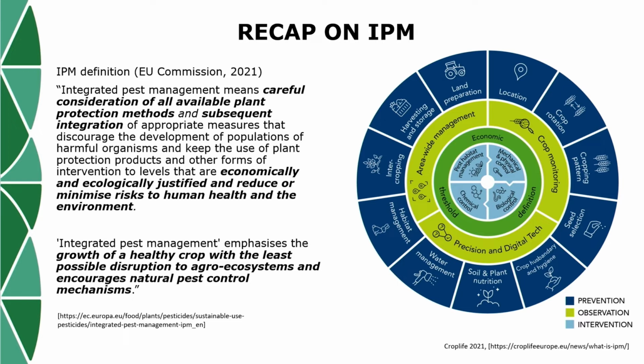And one of the key things that I'd like to bring our attention to is that there's three components. So the first one is prevention. So these are all of our agricultural practices that prevent the requirement for additional inputs. We then have various methods of observation, and then right in the middle we've got an intervention should we need to go over any of our economic thresholds.